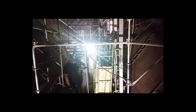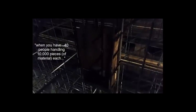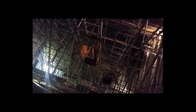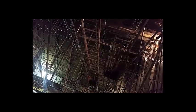There's roughly 18 to 20,000 pieces of material that go into a 1,300-megawatt boiler. So you can figure out yourself the risk of dropping one of those pieces, when you have 40 people, two lines of 20, handling 10,000 pieces each. Human error will come into play at some point. It's proved out. In scaffolding, if I go back on my history, the most accidents I will have will be on a boiler situation. 50 to 75% of them are going to be boiler-specific accidents. So I've eliminated those accidents.